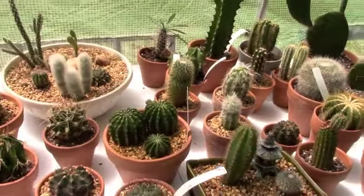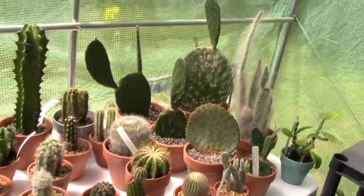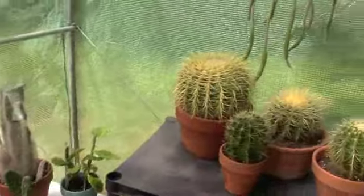This is the first warm day this entire spring. It's been a very cool spring. So I just wanted to show you how things were going in the polytunnel.